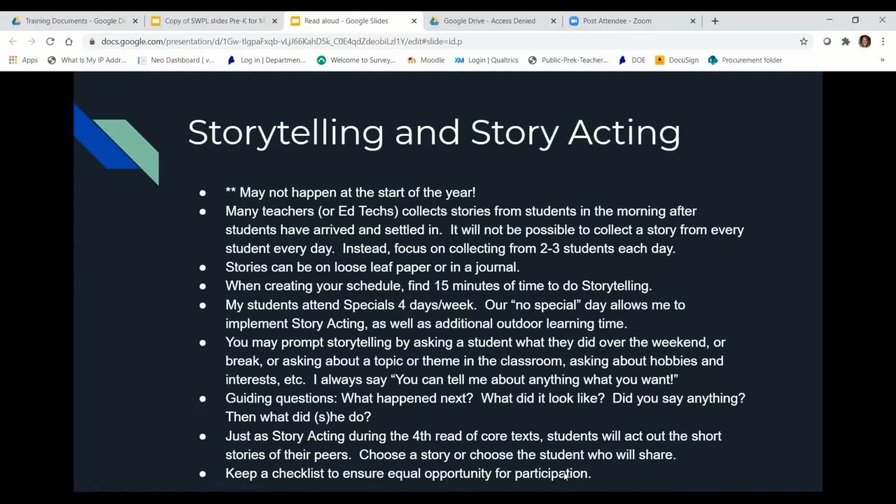You won't get a story from every student every day. A goal would be to get a couple every day, maybe 2 to 3 students. And students can share a story that you write on loose leaf paper. I keep a composition notebook for each of my students and just add to it as time goes on. Melissa types hers, and then students add their illustration to that typed paper. So, 15 minutes would be ideal to get a few stories a day.